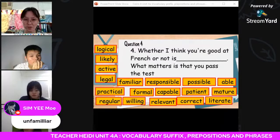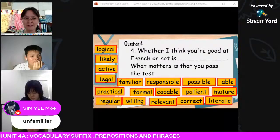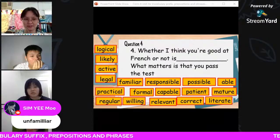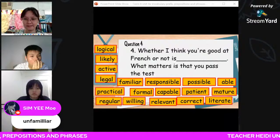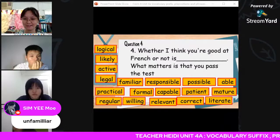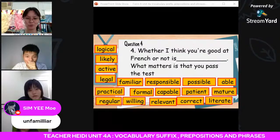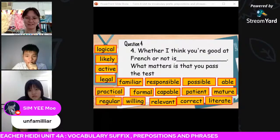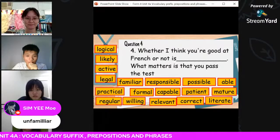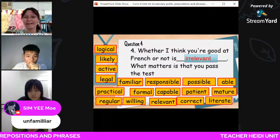Whether I think you're good at French or not is what matters is that you pass the test. So which one is the answer? Only 3% answered. Aija, you're too slow. Okay, Barry, irrelevant. Okay, the answer? Irrelevant. Tak berkaitan.